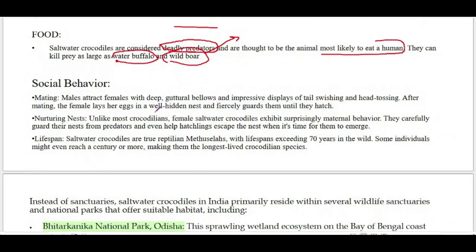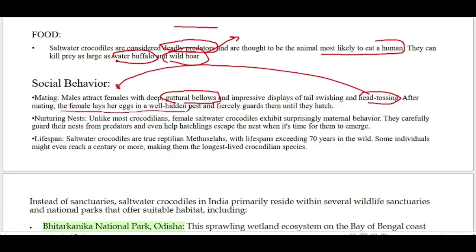Their social behavior: they attract females with deep guttural bellows and impressive displays of the tail. So they move their tail, toss their head, and with that they attract females. And the females are more socialized, and they have characteristic maternal behavior. They lay their eggs in a well hidden nest and fiercely guard them. So they are fierce while guarding their nests. Hence we can say that females show much more maternal behavior compared to other crocodile species. So, nurturing the nest: unlike most crocodiles, the female saltwater crocodile exhibits surprisingly maternal behavior, as I said earlier.